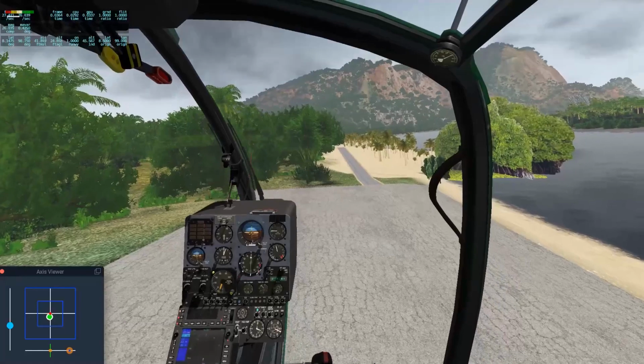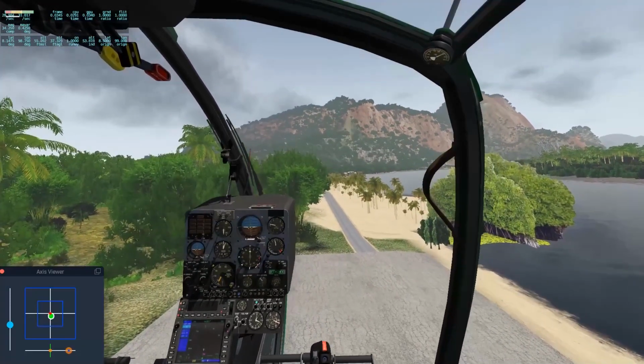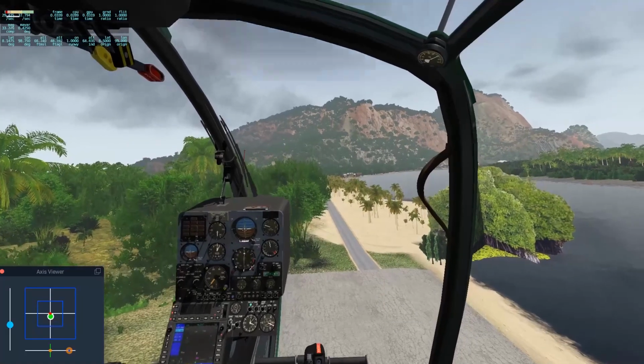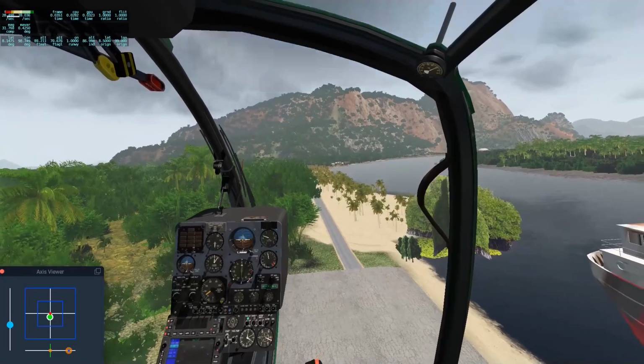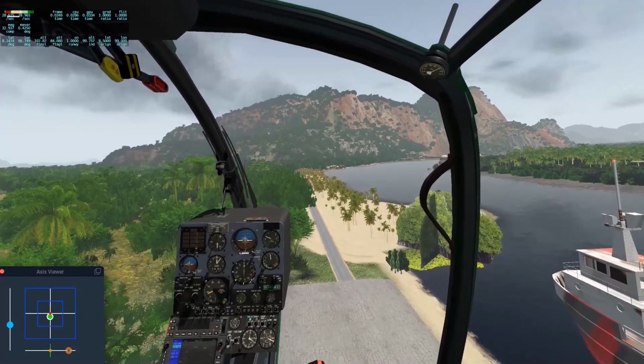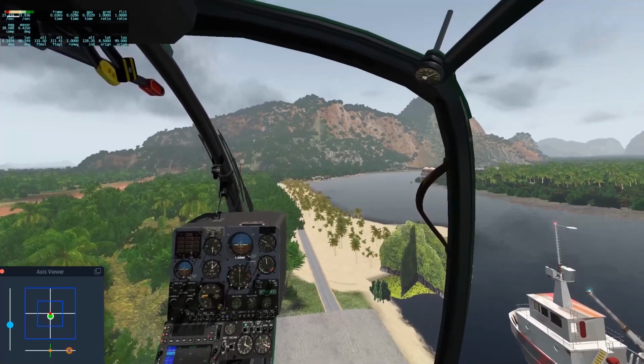Like so, there we go. Load is attached. You can already feel the helicopter being weighed down by the extra 400 kilograms suspended below the fuselage. I'm going to do a vertical climb out of here before I accelerate. Don't want to drag the cargo through these palm trees up ahead.